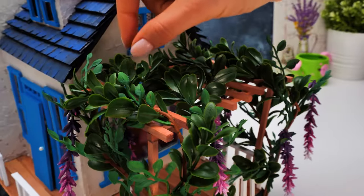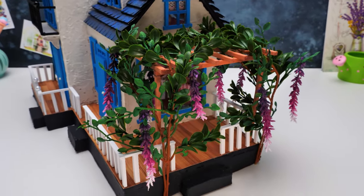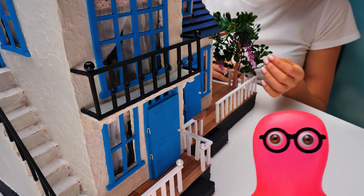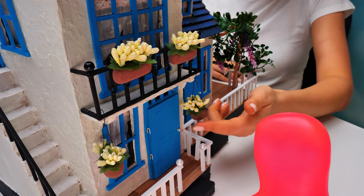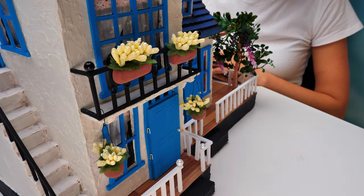In the meantime, check out a little piece of nature we made in our house. Beautiful, isn't it? And I prepared one more thing. Oh, Sammy, they're so cute. They look like the ones our neighbor has. Yeah, that's where I got the idea.